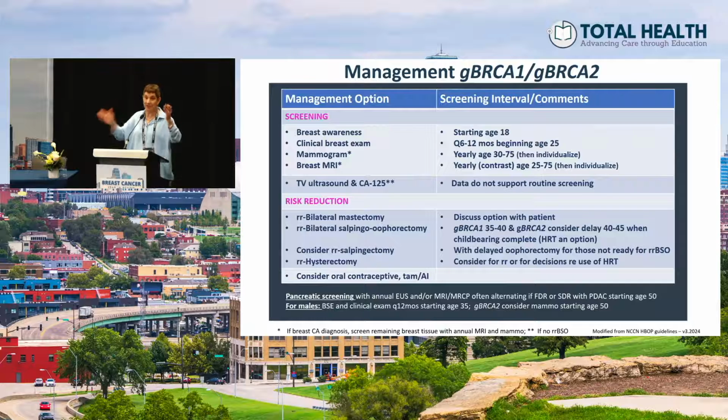Typically, we stagger it, so they're getting imaging every 6 months, but mammography now only starts at age 30, and that's for screening. There's a big debate about whether we should be doing ovarian cancer screening, and I'm going to be showing you a little bit of data that have emerged more recently on maybe a tweak on what we think of as standard CA125 and transvaginal ultrasound screening.